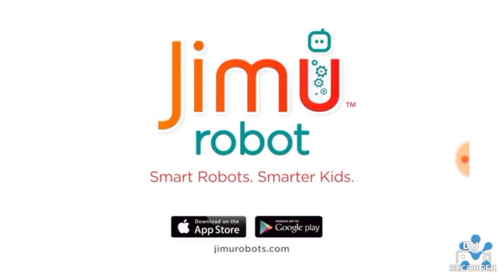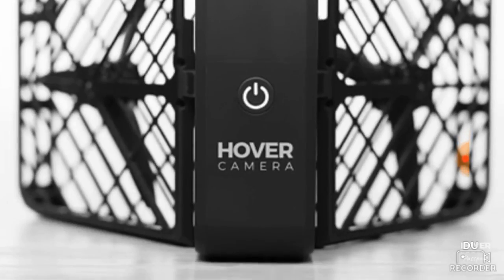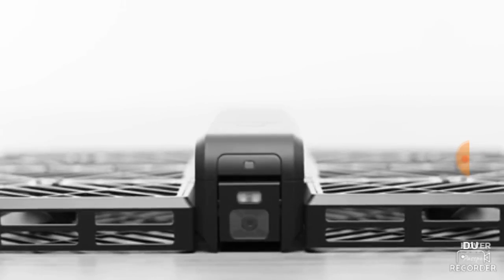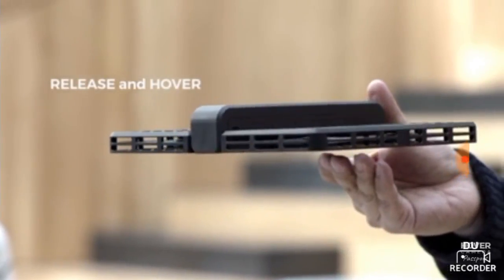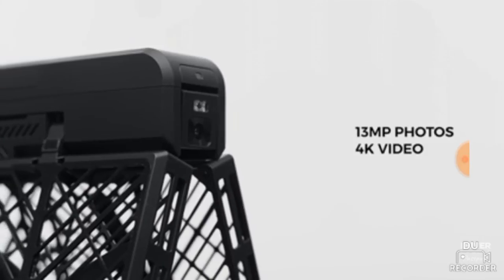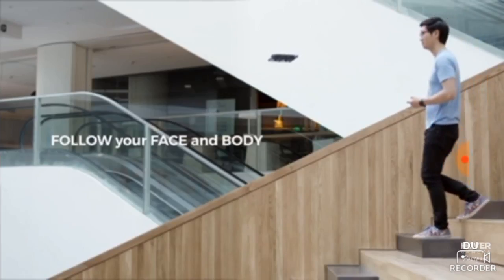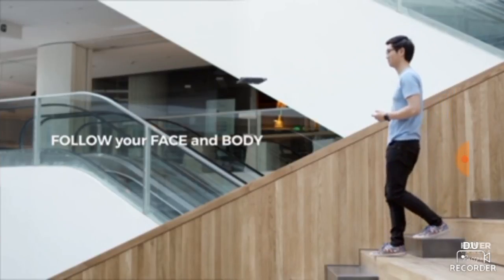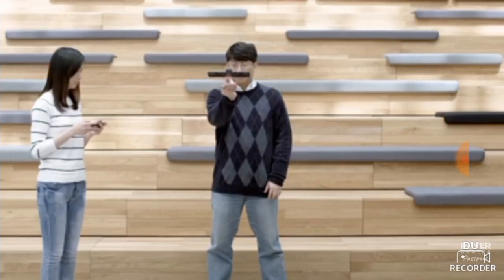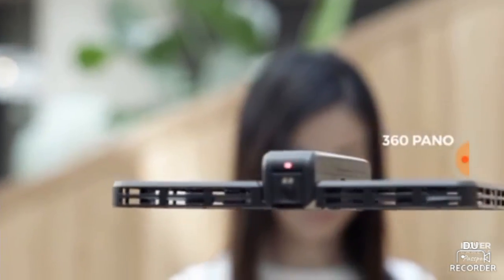Smart robots, smarter kids. With this technology, we created Hover Camera, which allows anyone to capture photos and video from unique perspectives. With Hover Camera, you can take 13 megapixel photos and 4K video. It's so intelligent that it follows people automatically as they move around. It does this without GPS, but instead using real-time facial and body recognition.